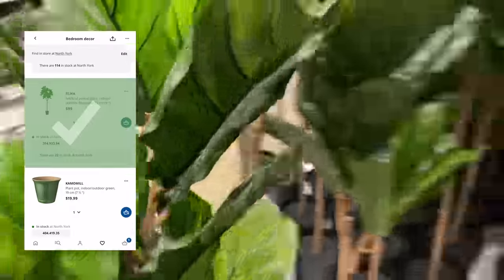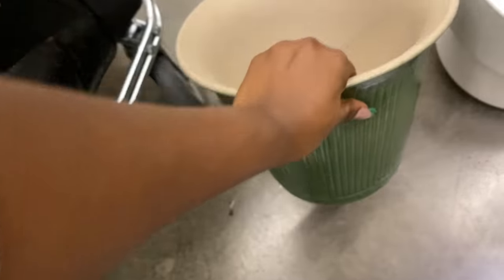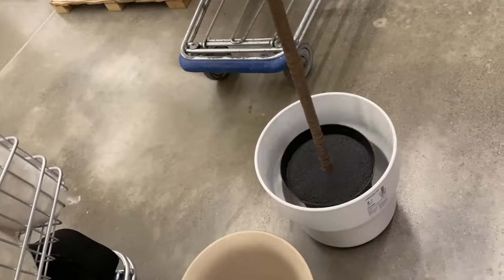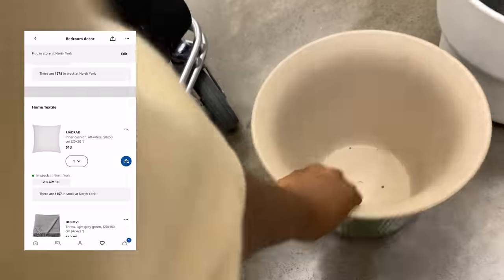I'm getting this one. Look at the buggy, guys. It is so full. This one is actually glass. Nice with the plants in it. I kind of like, and this one is a little too big. I think I'll do this one. I think I'll just take the green.